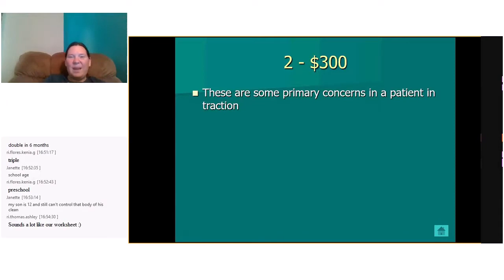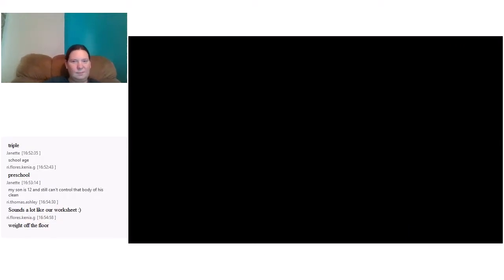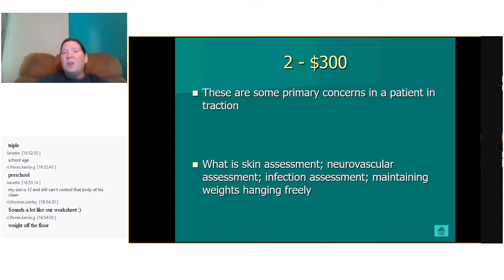These are some primary concerns in a patient in traction. So I'm not talking about a specific type of traction. Just to take a trip back to med-surg, what are we going to be looking at with traction? Skin integrity. Never moving. Huge. Yes. So skin assessment, skin integrity. You know, these patients, we can't really turn on their side like we want to. A lot of times all we can do is kind of shift their hip a little bit or whatnot. So monitoring their skin integrity and also doing as much as we can to maintain that skin integrity.